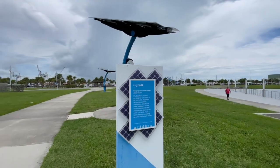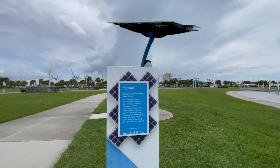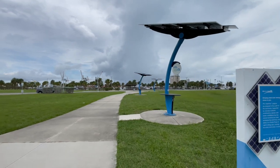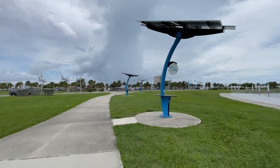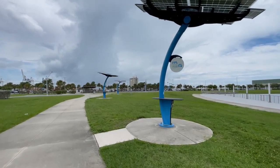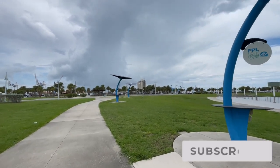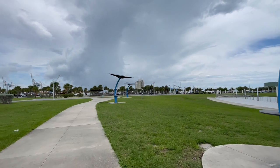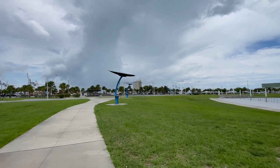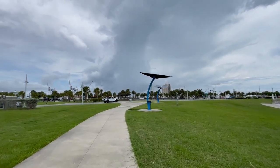So something that's really interesting, this is FPL Solar Now, and basically they are little solar trees that are put up throughout different communities, and you can plug into them if you wanted to charge your phone or something, but whatever energy is stored goes back into the grid to help the community out. So I think this is a really cute idea. Obviously, we have a lot of sun down here in Central Florida, so really great concept, and I like that they do that.